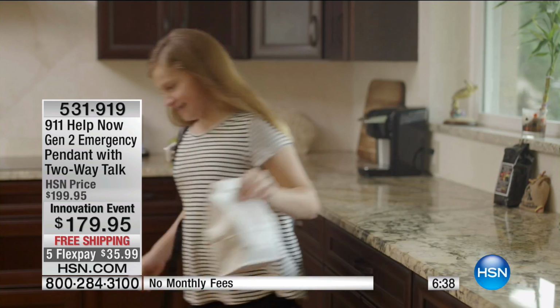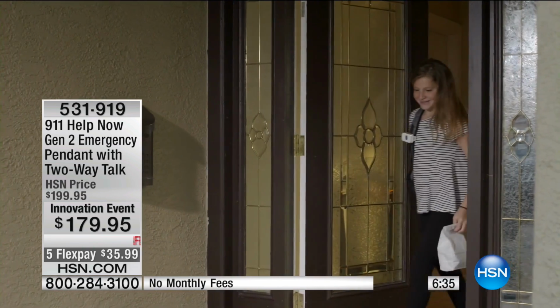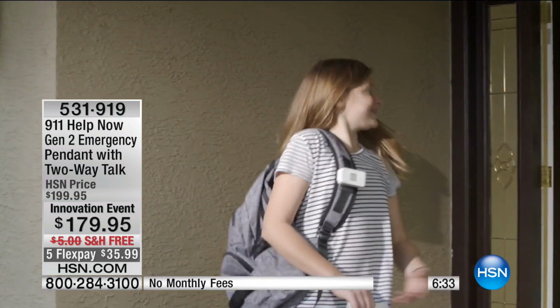And we think about it not only for people who live alone, who are on a fixed income because there's no monthly fee, but think about it for that tweener who you don't want to get a cell phone for yet, right? Now you don't have to pay a cell phone bill. You don't have to have that monthly fee. You don't have to have any sort of service attached for it. And the best part is you just touch a button. You don't even have to remember the numbers, 911. You just touch that button.